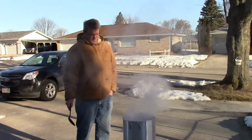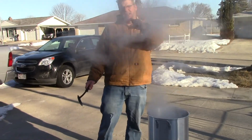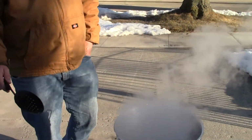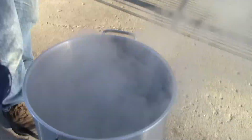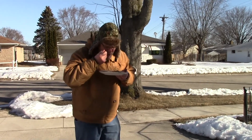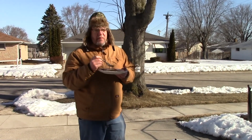How far is it boiled down? Oh, about that much already. Really? Have you been putting more in then? No, not yet. Can't see anything. I know. It's getting good though. Smells really good. Very good.